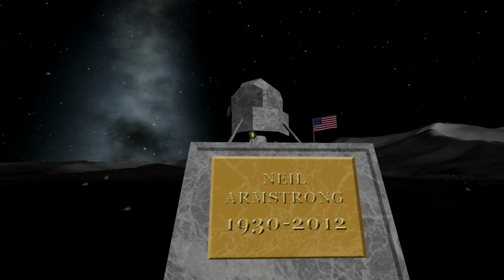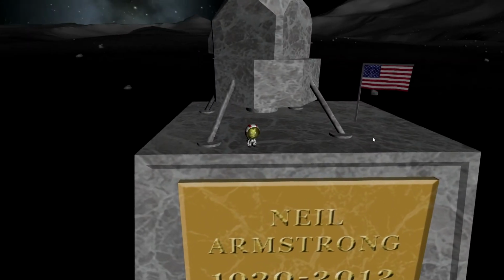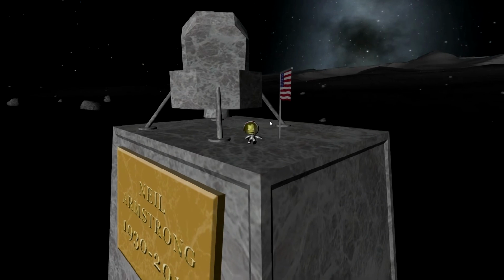Well done, Handler. You picked a great landing spot. You picked really an amazing landing spot. And this is so cool. It's basically the Apollo moonlander, a monument standing around here on the moon.